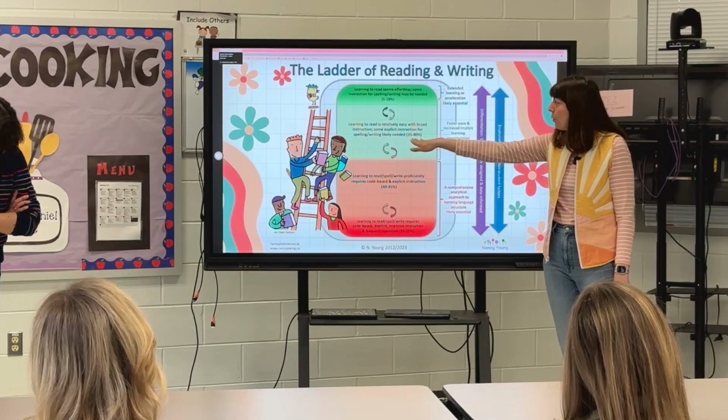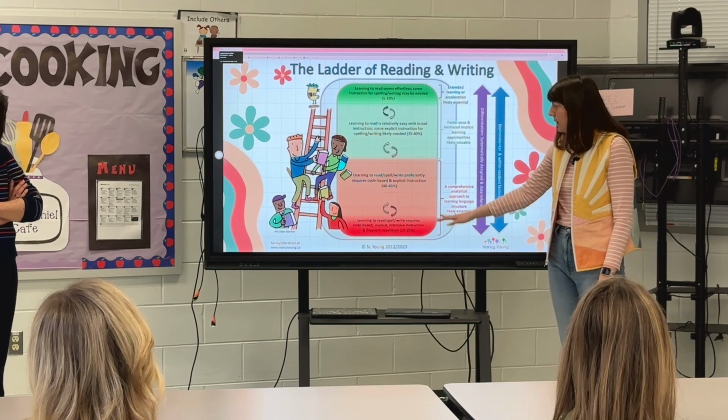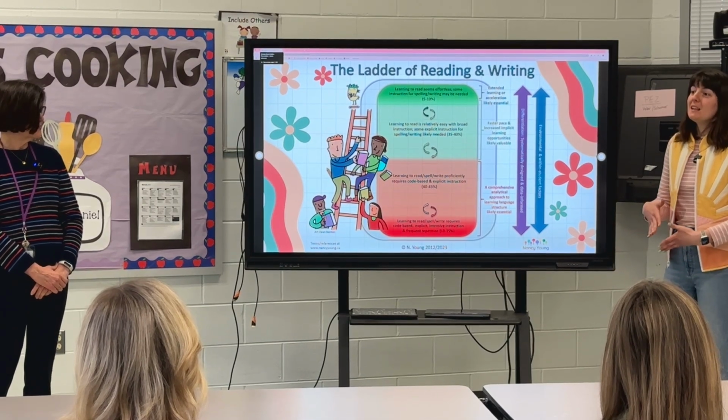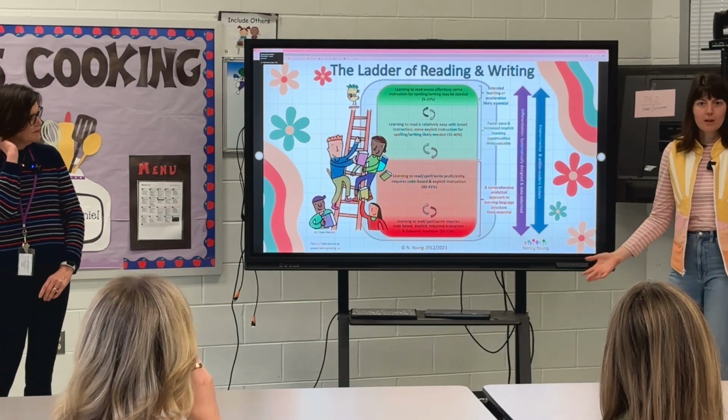So 35 to 40% of our students will read relatively easily, but they need some explicit instruction to help them get there. Then we're going to have 40 to 45% of our students who will learn to read, but it's going to require a very code-based explicit instruction model. And then we're going to have a small percentage of our students, that 10 to 15%, that are going to need very explicit, intensive instruction with frequent repetition to learn those literacy skills. And so what we know is explicit instruction is what's best for all of our kids. So that's something that we're doing in all of our classrooms.